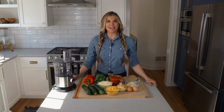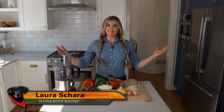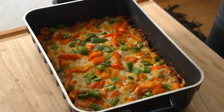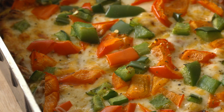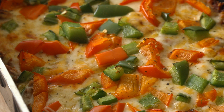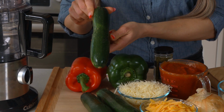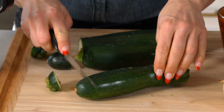Hi everybody, today we're getting wild in the kitchen. In fact, in my kitchen. On the menu, we are making venison pizza casserole, otherwise known as hot dish here in the Midwest, right? Well, the twist with this one is we're gonna be using zucchini instead of noodles today. So we're gonna get started.